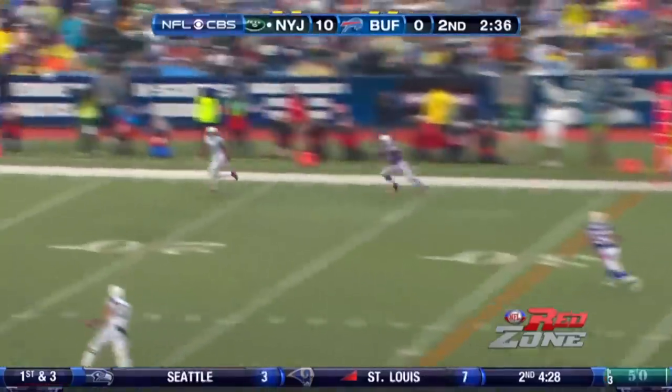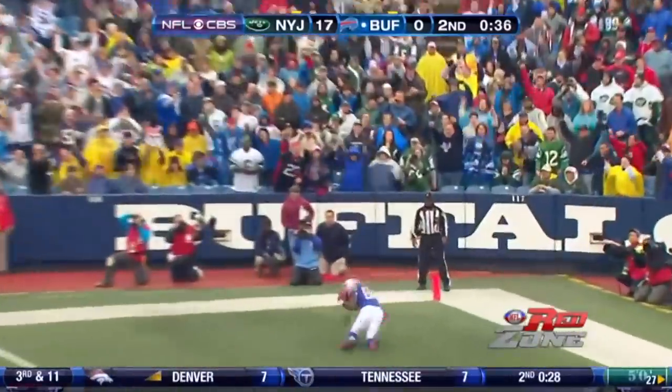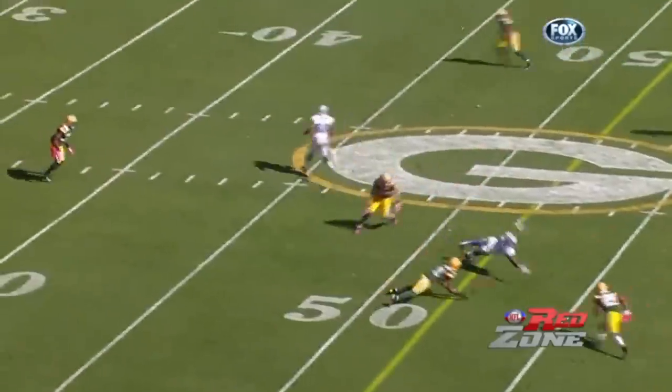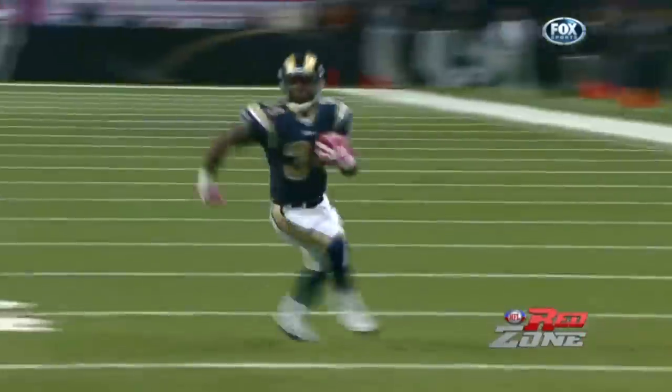Wide open for the touchdown to Braylon Edwards. All alone in the end zone. Caught by David Marshall in traffic. And that is a touchdown. And is that an interception? It is by Woodson. Touchdown. 10-5. Touchdown. Here's the seam. And there he goes. That is a touchdown.